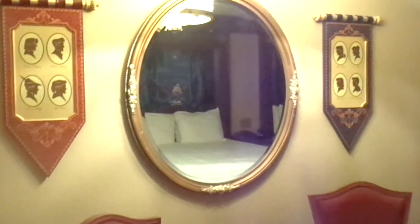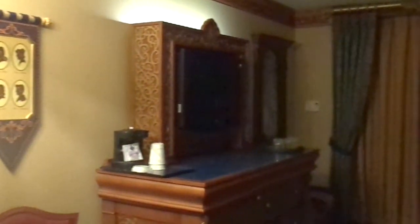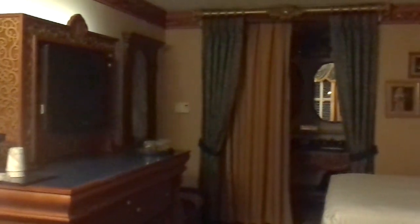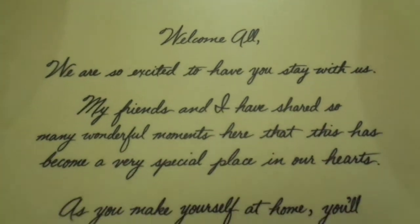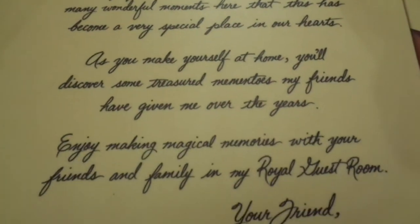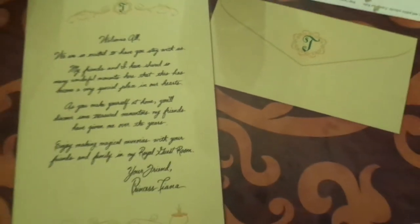So if you were not lucky enough to stay at the Magic Kingdom Cinderella Suite, this is as close to that as you're gonna get. This room is beautiful. It has a bunch of details that are reminiscent of any royal guest or any royal experience in a royal castle. Here we have a letter that Tiana wrote to us as welcome just for us. Not for anyone else. Just kidding. It's actually inlaid into the table.